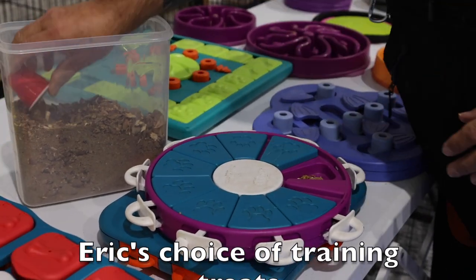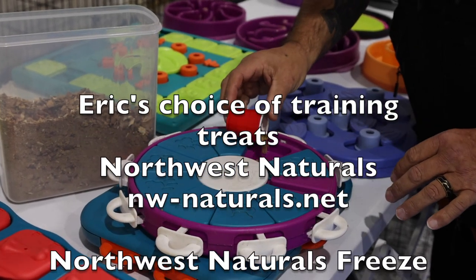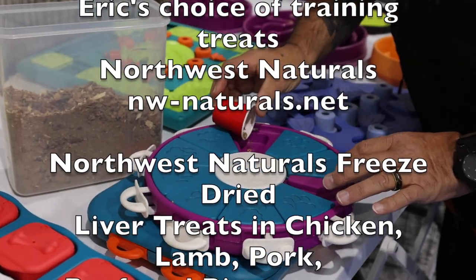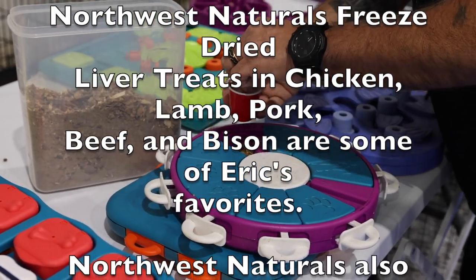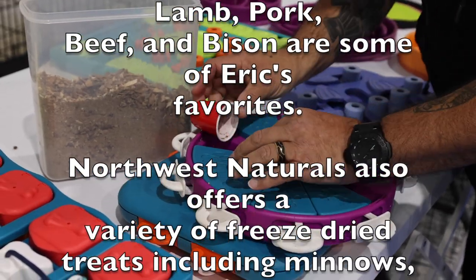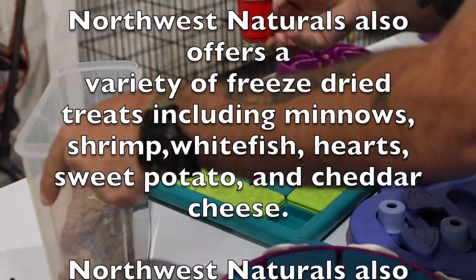So I like to use the crumbs of the food that I am using as training treats. Right, because they're irresistible. Yes, and instead of just, or whoops, well, that's going to be a whole meal there. Or I'll use this as a food topper, because this stuff is just so good. So this Northwest Naturals is like amazing training treats.